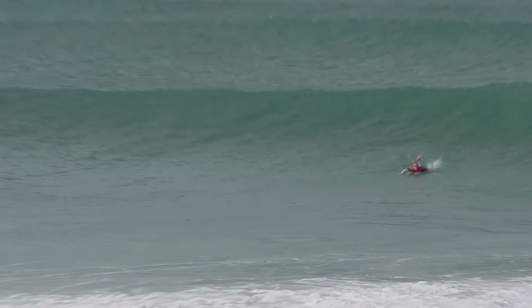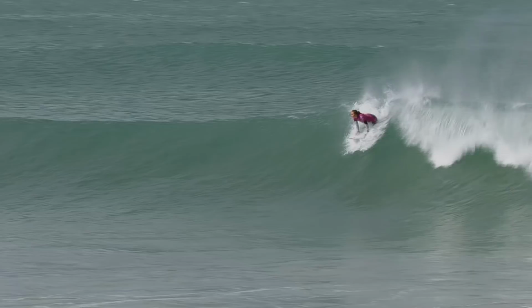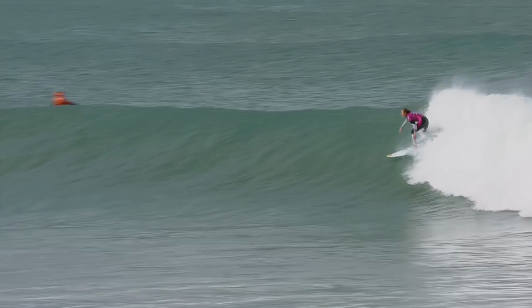It's almost like the wind laid down for this wave. At this point in the season, Lakey Peterson and I were neck and neck for the yellow jersey, and we were actually in the water at the exact same time. Carissa Moore looking for a 22nd victory.